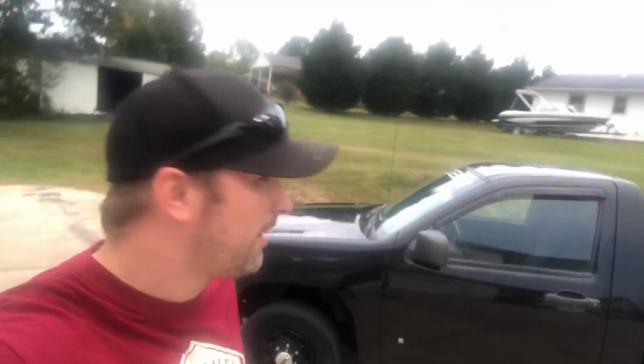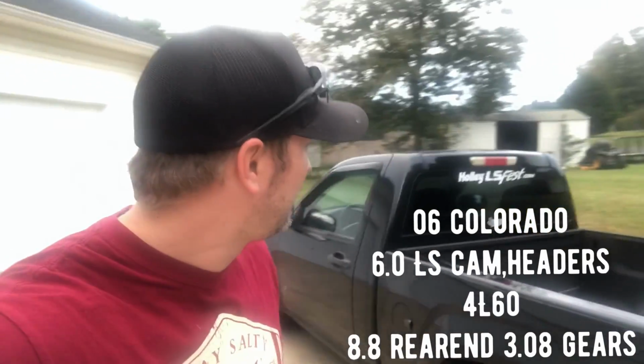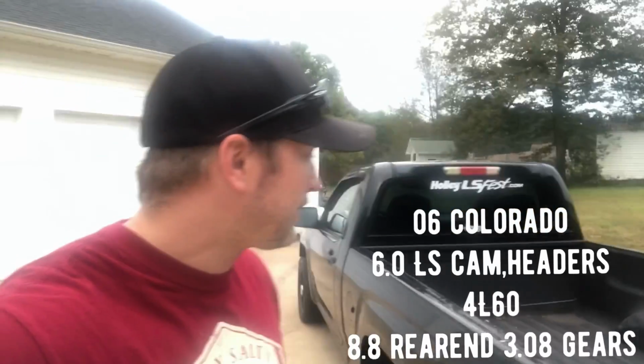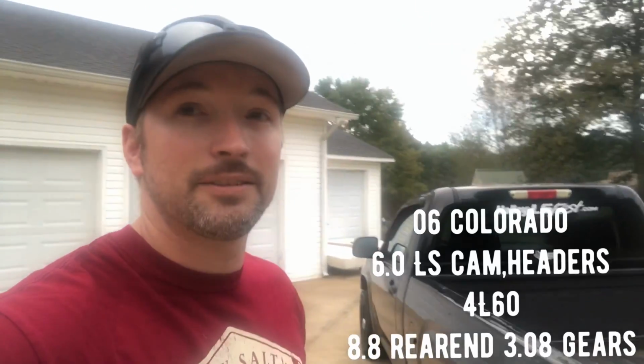It is a 2006 Chevy Colorado with a 6.0 LQ4 iron block. And it does have a cam. It has the valve springs. And I think that was about it. It has headers on it. The truck is awesome. It drives really well. It gets decent fuel mileage. It's a killer, which ain't really a killer because it is a daily driver.